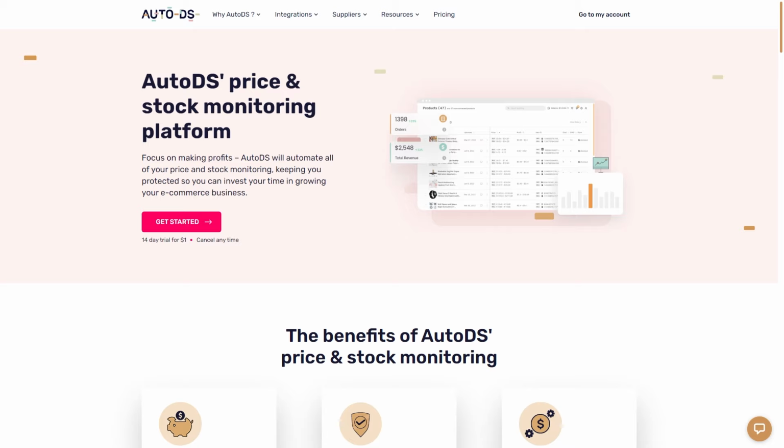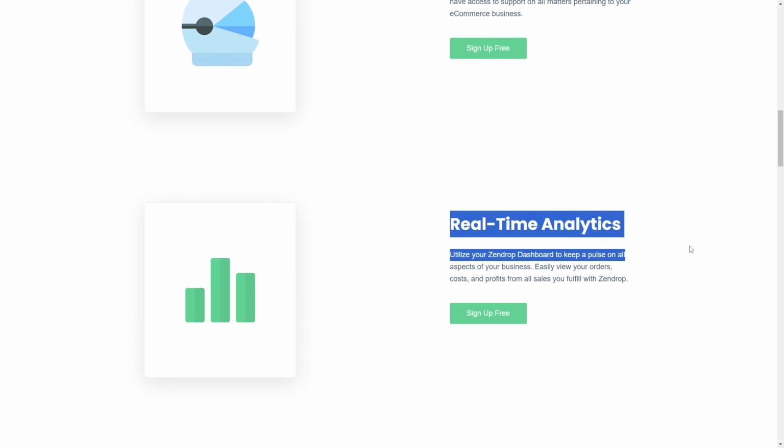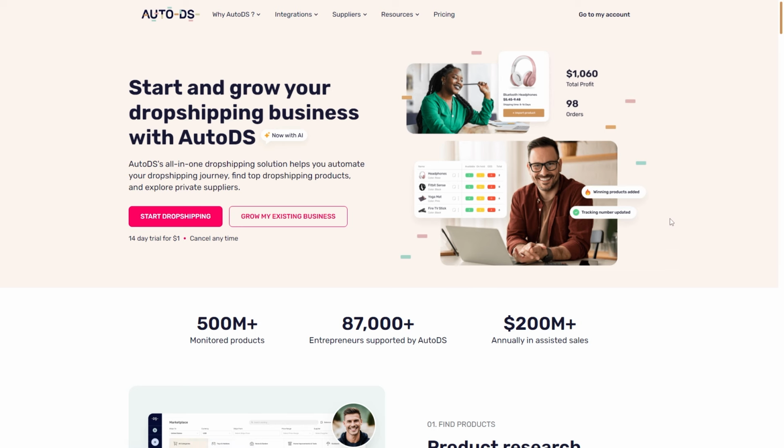So which one is actually better? There is no real answer on which one's better because they both cater to different uses. If you're more of a new dropshipper and you need fast shipping as well as some of the other features that Zendrop offers, this could definitely be a good place to start. However, if you're more experienced with dropshipping, you need a wider range of features as well as a ton of automation tools for your dropshipping store, then AutoDS could be better.